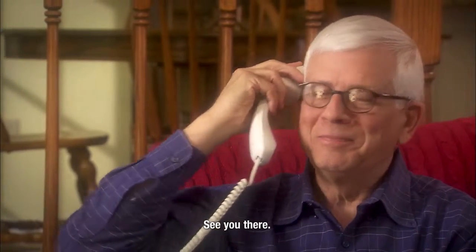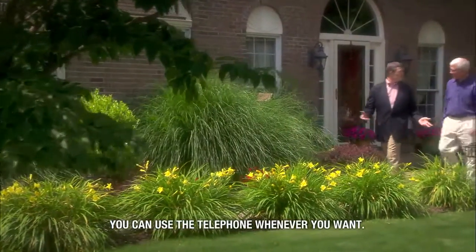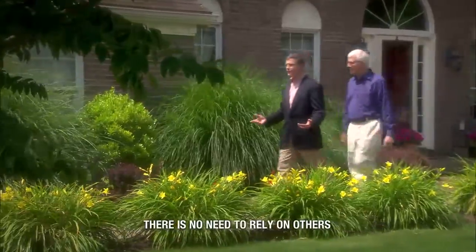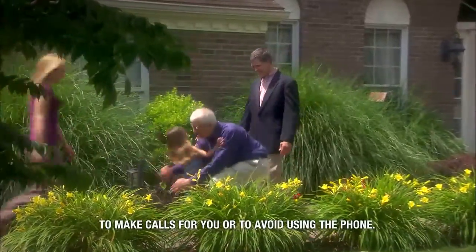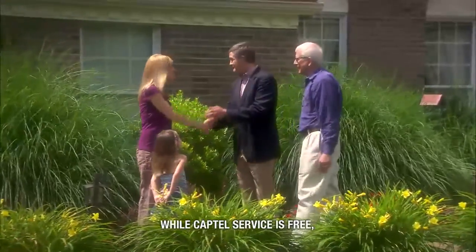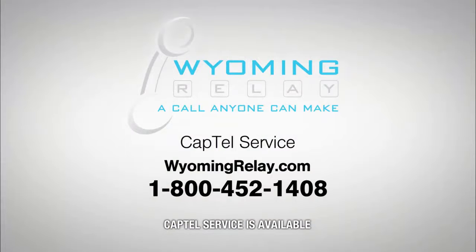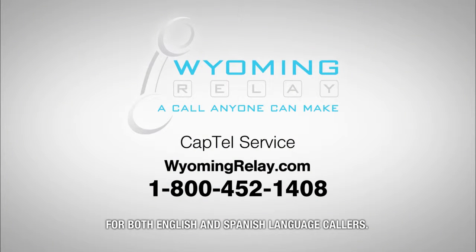See you there. With Wyoming Relay's Captioned Telephone service, you can use the telephone whenever you want. There's no need to rely on others to make calls for you or to avoid using the phone. While Captel service is free, long-distance charges may apply. Captel service is available for both English and Spanish language callers.